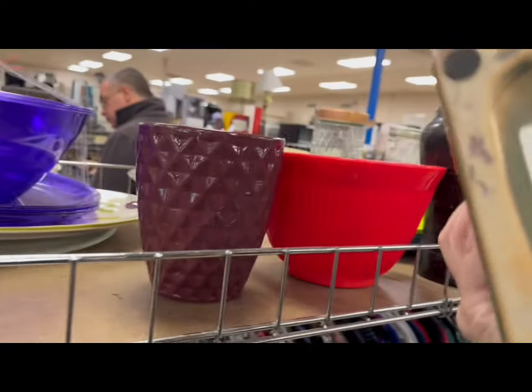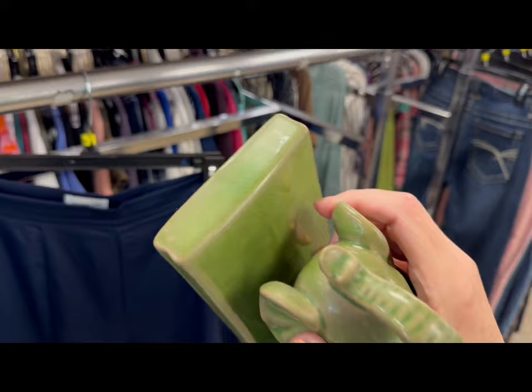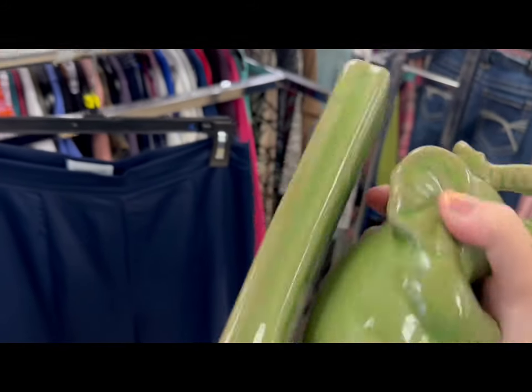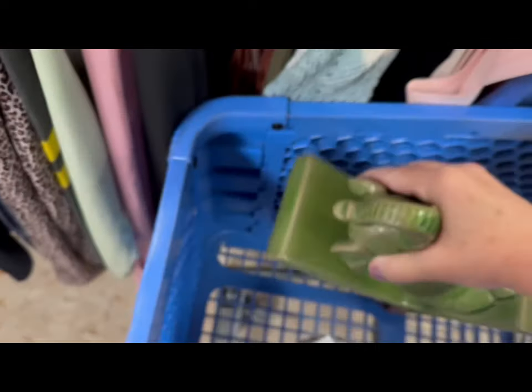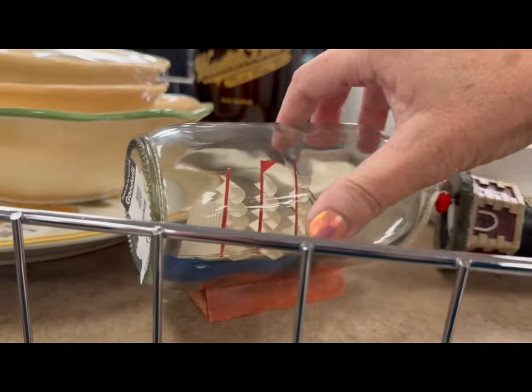This is an elephant bookend. I loved the color on it. There was only one of them. I thought it was really cute. I popped it in the cart, but I ultimately changed my mind later and put it back on the shelf.